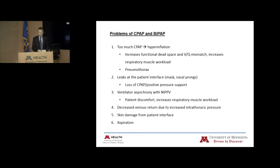Unfortunately, everything in medicine, every good thing comes with certain negative aspects to it. And the main problems we see with CPAP and BiPAP, obviously too much positive pressure can lead to hyperinflation. If you start out with a lung that's already pretty inflated and you have a lot of pressure working against you and you are hyperinflated, you actually increase respiratory muscle workload. And even more important, if you apply too much positive pressure, you risk damage to your alveoli that, worst case, can result in a pneumothorax.